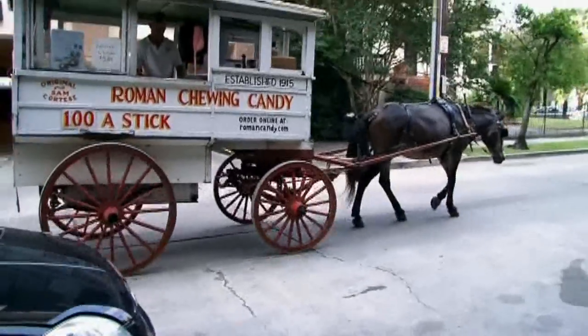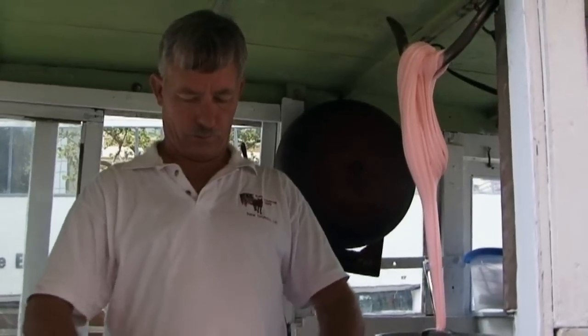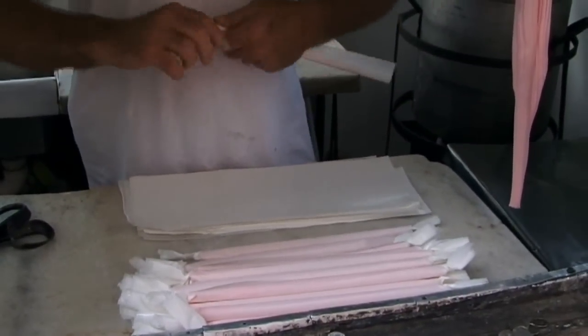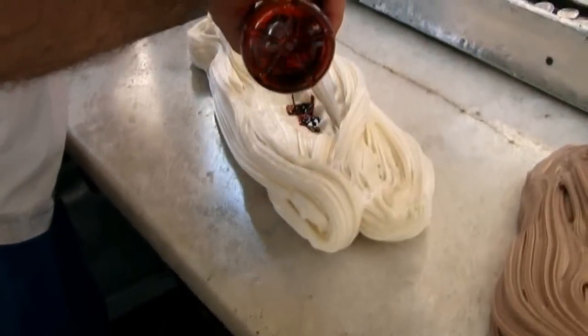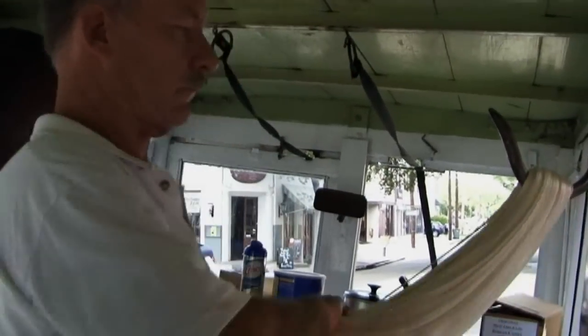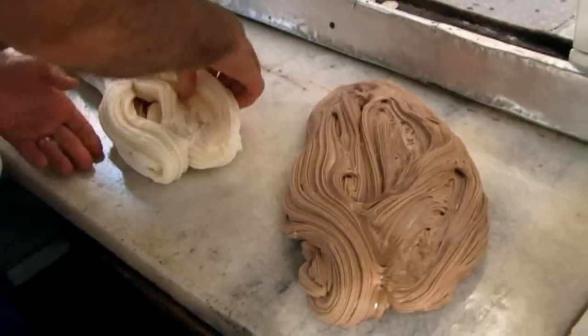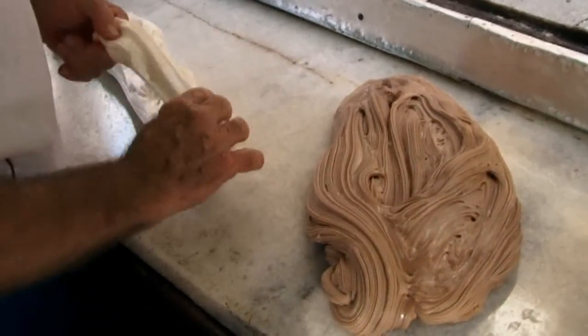With Ada at the wheel, Ron cooks up the famous Roman Candy, a recipe that his family brought over from Italy. My grandfather thought that if he called it Italian candy, only Italians would buy it. So instead of calling it Italian, he called it Roman. And that's how he got his name. Ron's signature taffy is a mixture of corn syrup, sugar, and flavoring, and he pulls each batch by hand. Just got to make a little pocket to hold the flavoring in there, hopefully. Otherwise, it gets all over you. There you go. Normally, I make about 600 sticks a day.